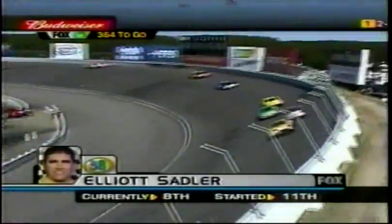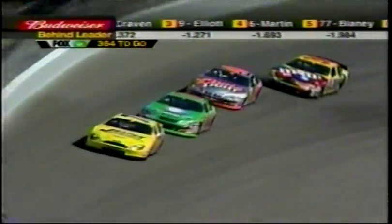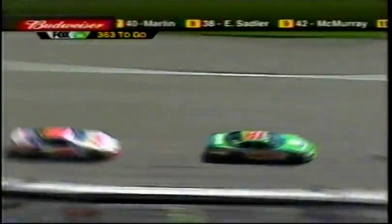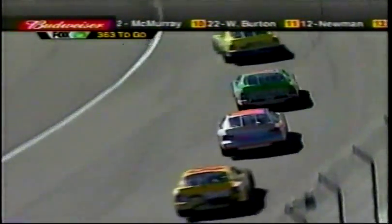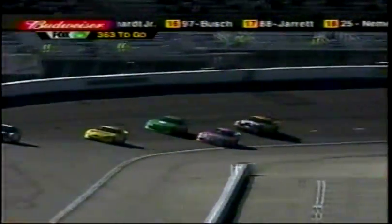Sadler right behind Sterling Marlin, right behind Bobby Labonte, who's been making quite a run at Dave Blaney's 5th place spot there. Last lap, Labonte went low in that green Chevrolet, but to no avail. They stay single file. I'm going to tell you, a guy that started deep in the field. In fact, he started 33rd. Our current Winston Cup champion, Tony Stewart.